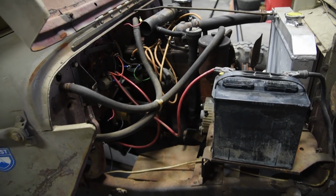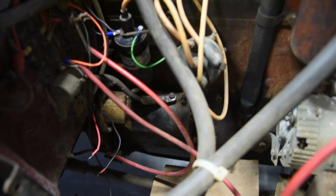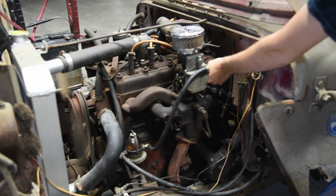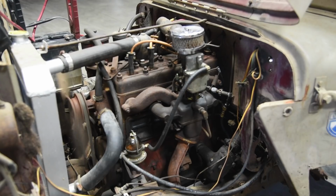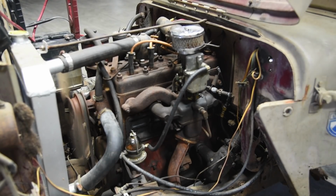Ladies and gentlemen, it's officially day 2. I went ahead and pulled the starter off, made sure it was working good, because it was kind of hit or miss. And I went ahead and cleaned up the wiring that goes to it. Oh yeah! Alright. Push some snow. Oh, purrs like a kitten.